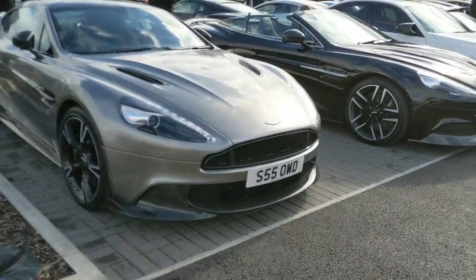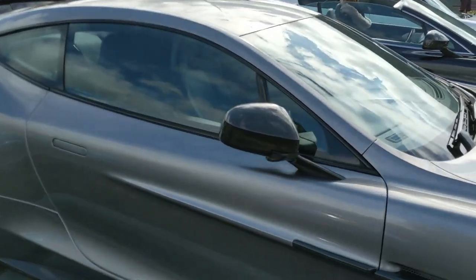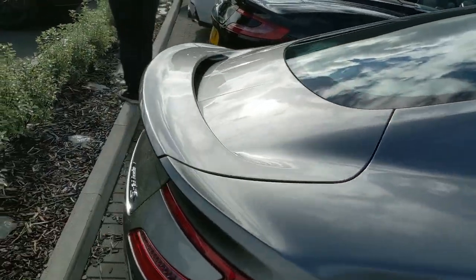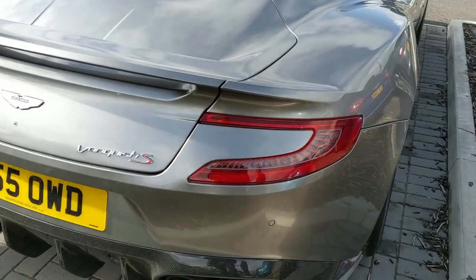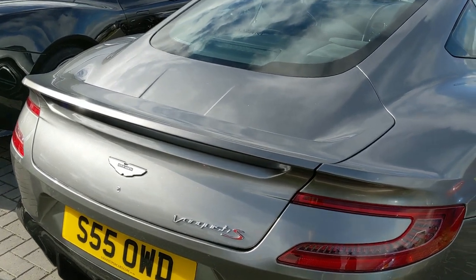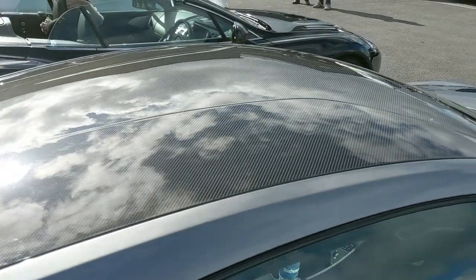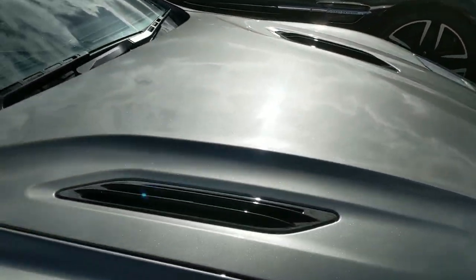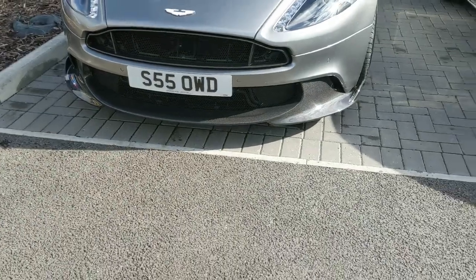Now back to something more modern, let's see if we can get this right. I believe this could be a DBS. Vanquish S. Oh well, we're nearly right, had an S in it. Never noticed before that integrated rear spoiler as well, it's quite nice. Got a carbon roof on this car as well. Lots of carbon down here as well, on these side skirts and mirrors. Even the bonnet gills and the front splitters carbon.